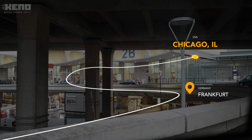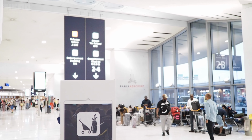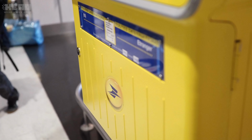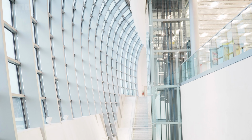Also, if you're like me who depend on pocket Wi-Fi for Google Maps or Google Directions, please don't forget to return your pocket Wi-Fi before going through security, because trust me, this happened to me before when I forgot to drop it off, and it was not fun to go back out of security just to drop your pocket Wi-Fi.